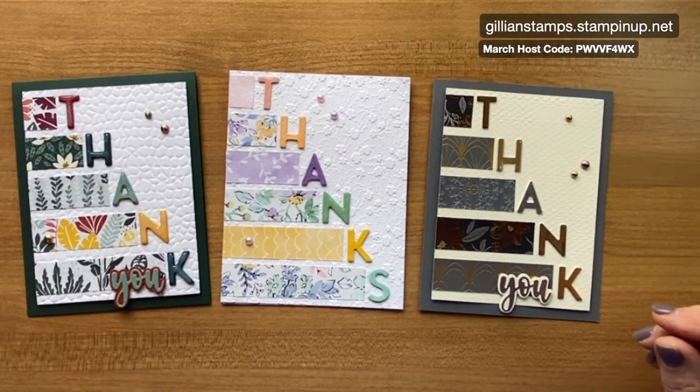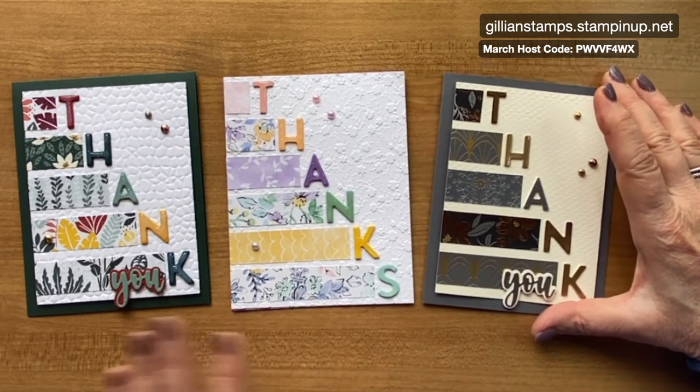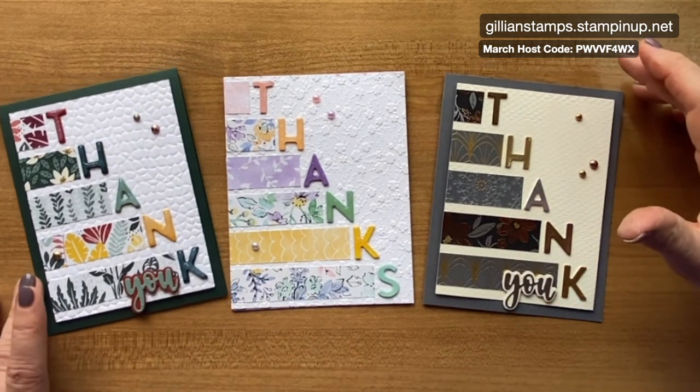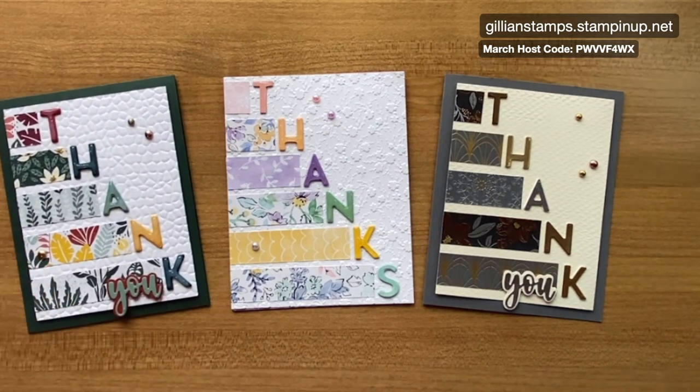Kristen says, I like the border, but I want to make them all. Yay. Well, that's success then. I've succeeded if I've made you want to make them all. I've done my job. Yes. All right. Well, I finished a little bit earlier today than usual.